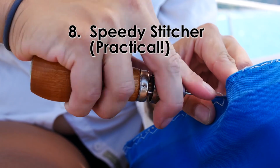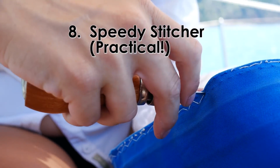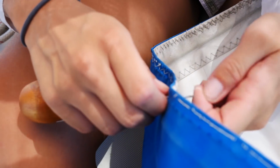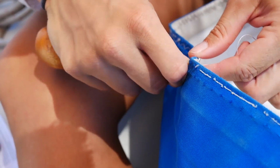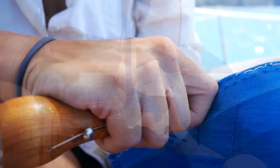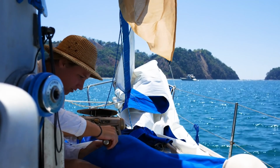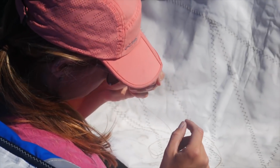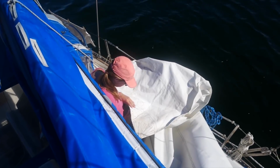Using our awesome tool we have, the Speedy Stitcher, to do some of the tougher stitching on the sail first. Once I get to some of the easier stuff, I'll go to the machine. It's quite thick, especially on the bottom. That bottom corner has a few extra layers. Little Speedy Stitcher does a great job. It's just very, very slow, one stitch at a time.